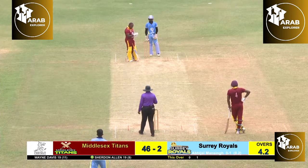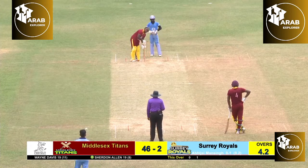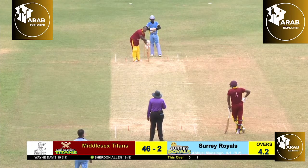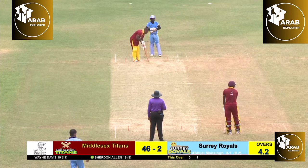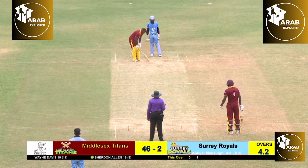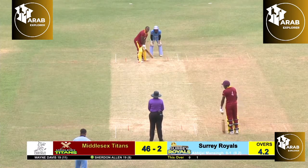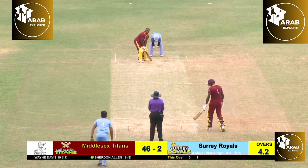I tell you what, I would like to see Sheridan Allen bat to Abhijay Mansingh, but at the moment he will be batting to Abhijay Mansingh. Well, what you ask for is what you get. Definitely. Has anyone ever told you that before? Yes. So Mansingh to Allen.